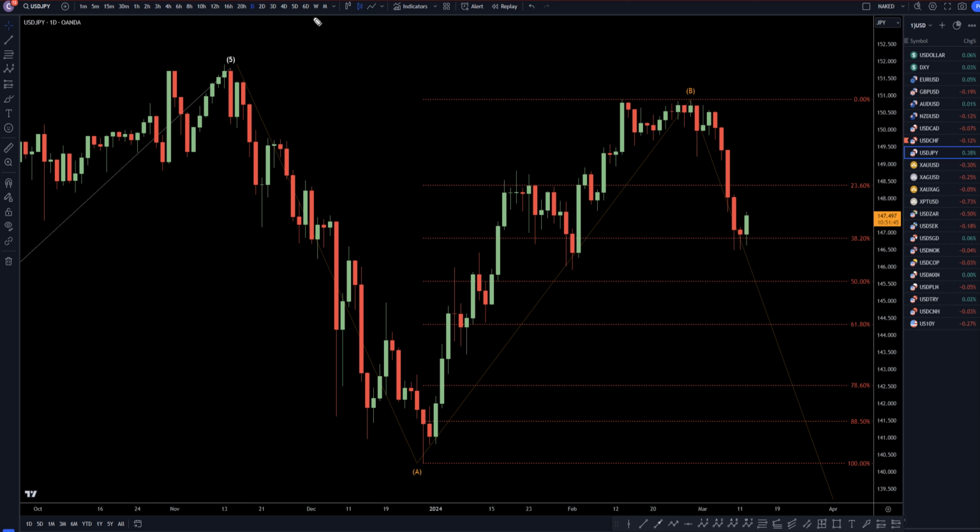If it did that, then I would start looking for longs again. And we do have to remember that the weekly and monthly is still in an uptrend, so it definitely could at some point just keep on trending up. But it seems more likely to me that it's going to continue to make lower lows, lower highs to make that wave C, like I was showing on the weekly time frame.